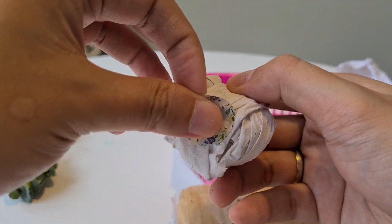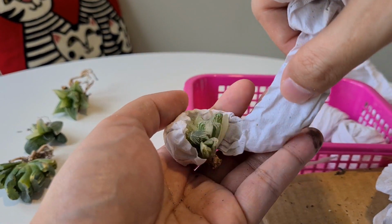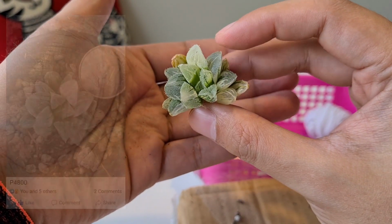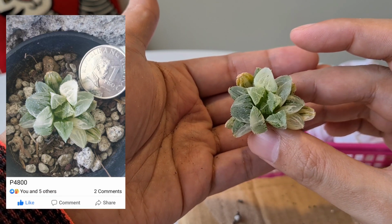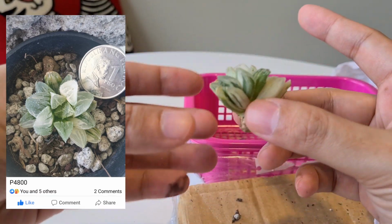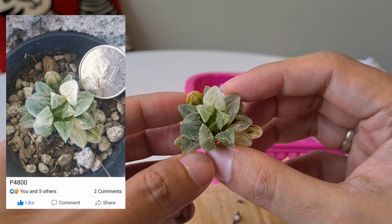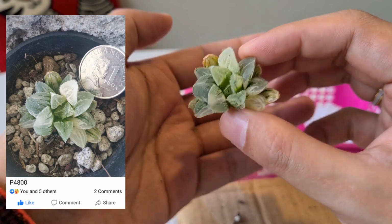So I think this is one of the freebies. She did give me one freebie. Initially, I was asking for a discount, but she said, I'll just give you a freebie, but eventually she said, okay, I'm moving. So this is not the freebie. This is one of those that she was selling for a big amount. It's brown sugar variegata. So there it is. Nice, right? And I did ask her who her supplier is. So it's Chen's Haworthia Garden. Nice. Brown sugar variegata.